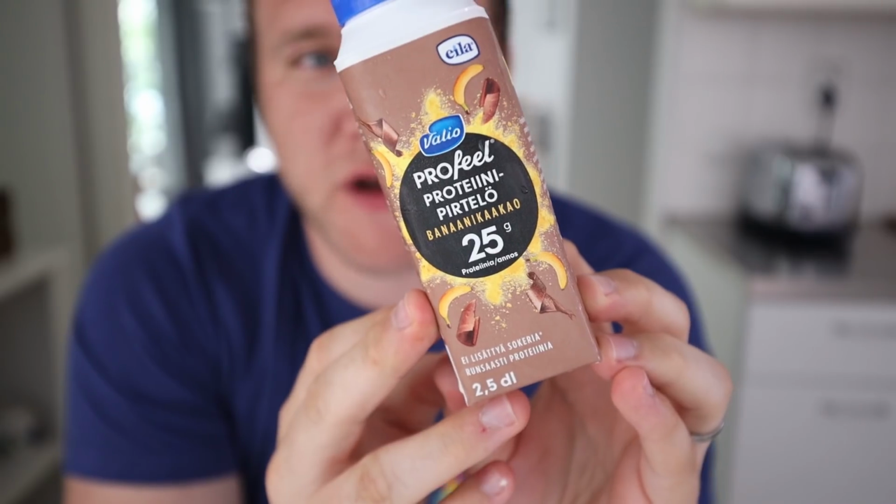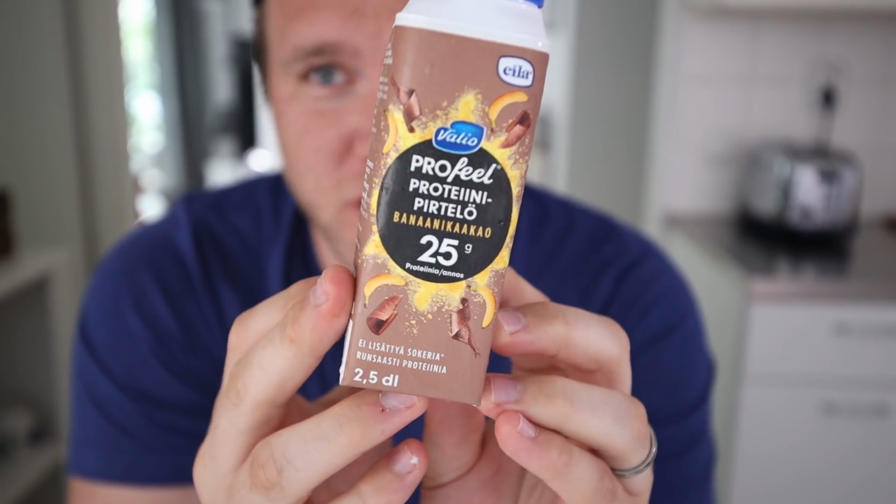All right, next we're gonna try this one, which is another Profil product by Valio. This is a protein shake. So this is the banana chocolate flavor, which personally I love as a combination. And in this 2.5 deciliter tub, we have 25 grams of protein. And this whole thing is 175 calories, which isn't too awful, I would say.